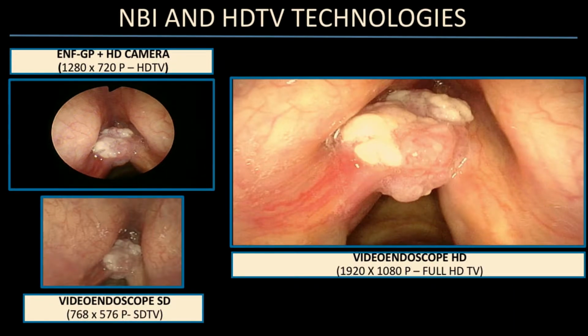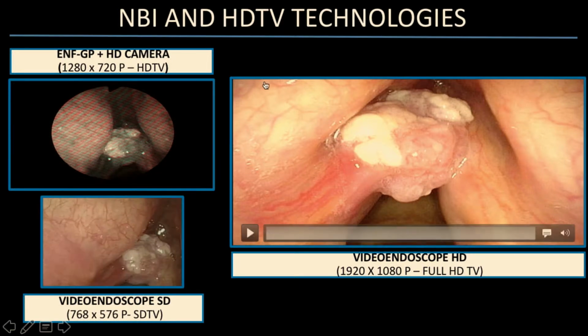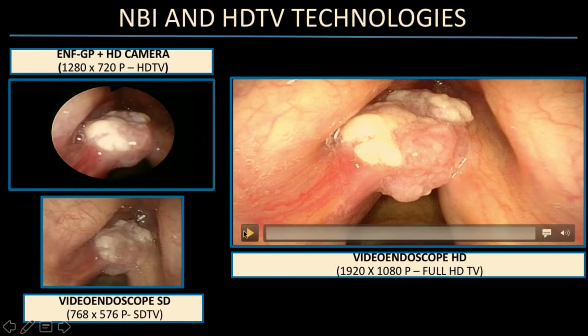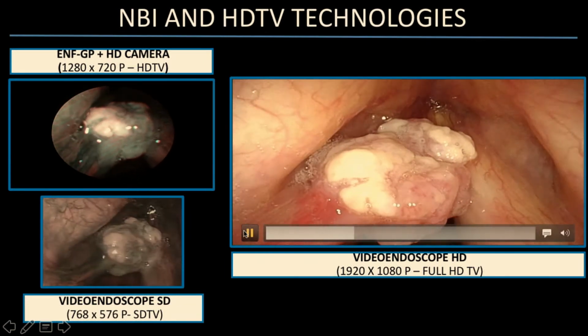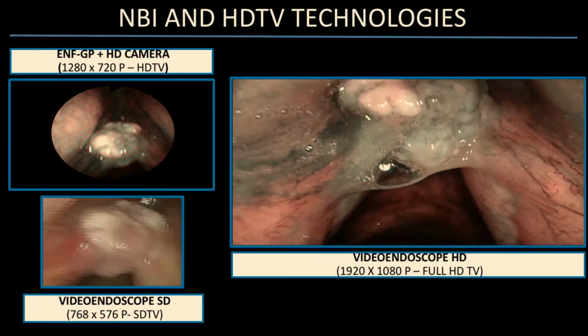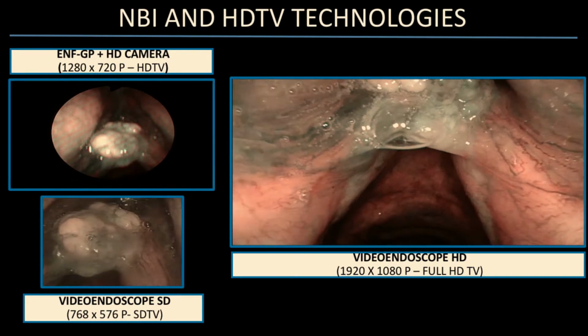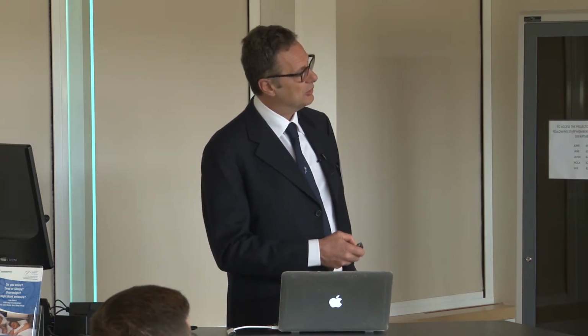This is another example of the same lesion visualized again by the normal fiberscope, again by the standard video endoscope, and finally by the new generation of high definition video endoscope. So you have a very nice magnification. You can appreciate the detail of the lesion, and of course the vascularization in the lesion and the surrounding tissue. To have this kind of image, of course, you have to be very close to the lesion.